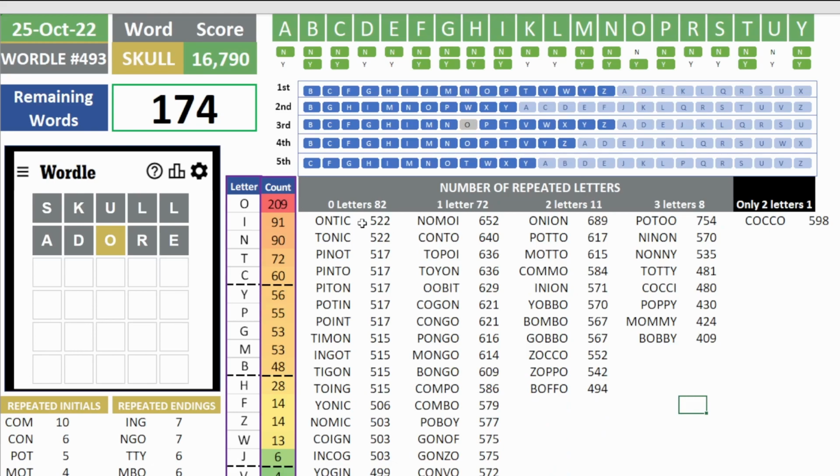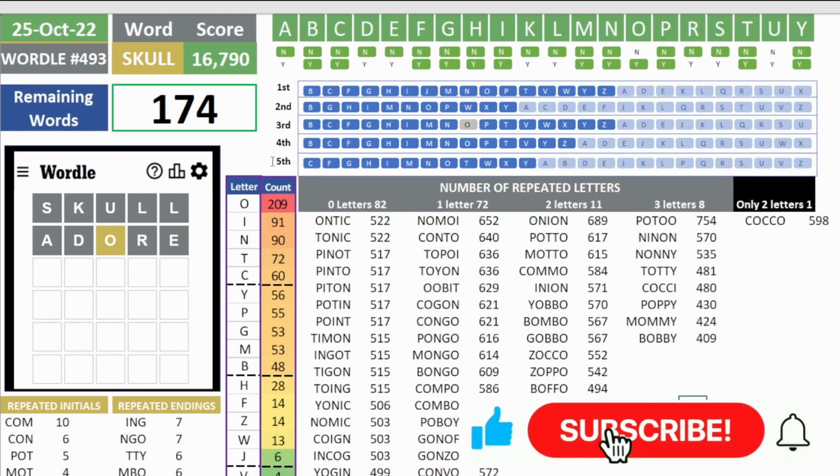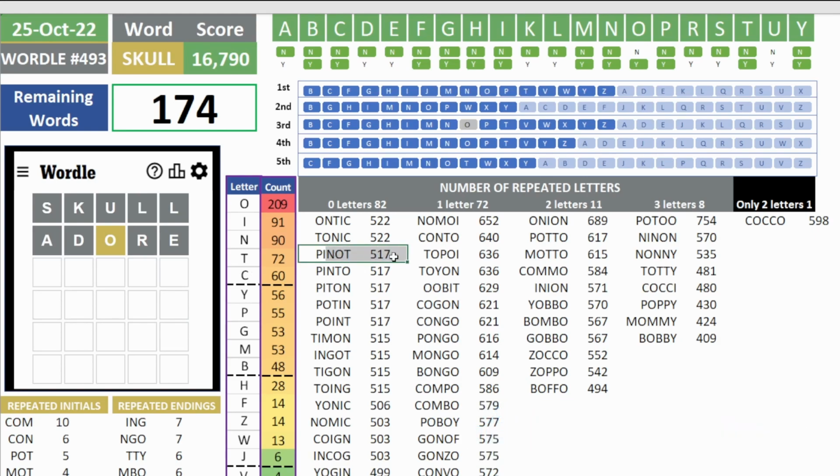All right. So 174 with O, I, N, T, C. Pinot, like Pinot Noir, the wine. Point is basically the same letters. That's why the score is 517. Oh, tonic. Tonic uses the top five. Yeah, so let's try that one.